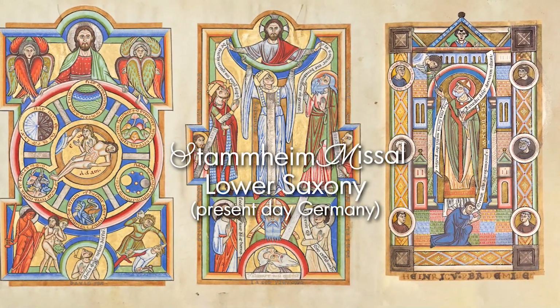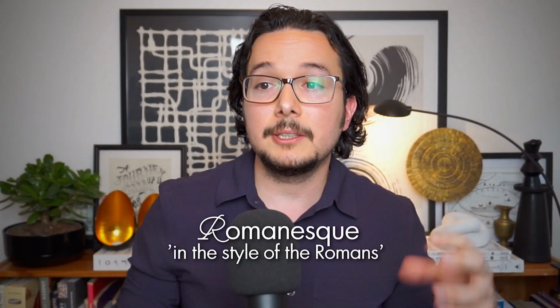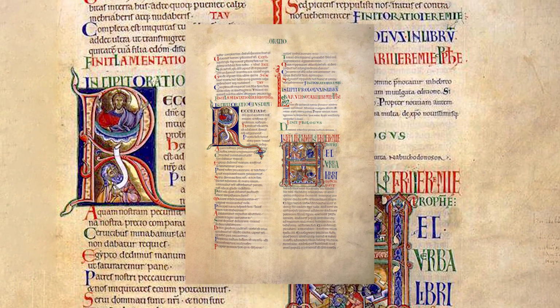The term Romanesque literally means in the style of the Romans, so the idea was clearly to build on this Carolingian concept of getting inspired by antiquity, but times that by like 100. Everything here is bigger, bolder and much more ambitious than before. In a way, it became a competition, I believe, of who can make the best artwork, which monastery or which kingdom has the ability to create the most prestigious, the most impressive and the most expensive piece of work.